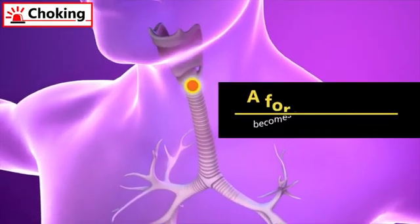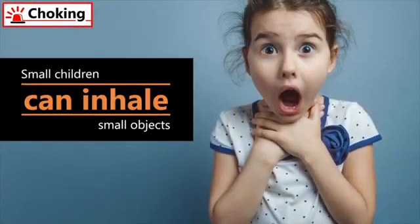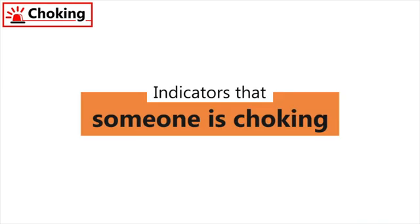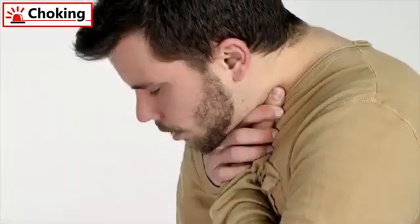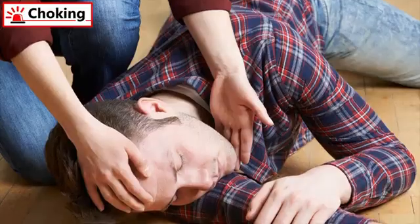Choking occurs when a foreign object becomes lodged in the throat or windpipe, blocking the flow of air. In adults, a piece of food often is the culprit. Small children can inhale small objects, which obstruct the windpipe. Because choking cuts off oxygen to the brain, administer first aid as soon as possible. Here are some indicators that someone is choking. Hands clutched to the throat, inability to talk, difficulty breathing, noisy breathing, inability to cough forcefully, skin, lips, and nails turning blue or dusky, or loss of consciousness.